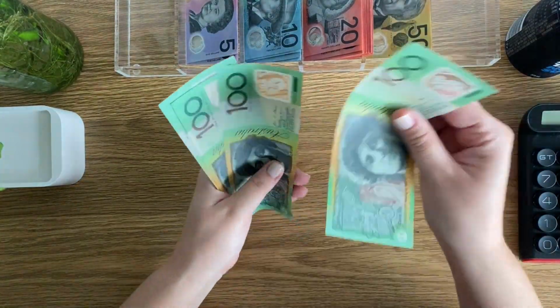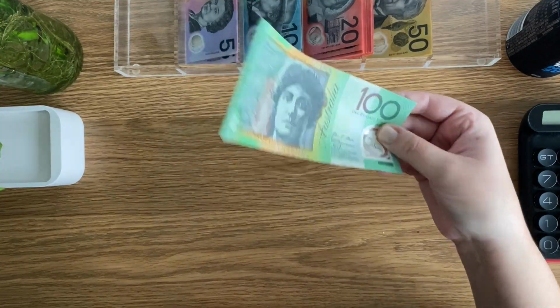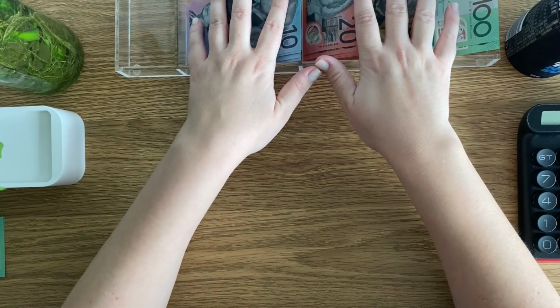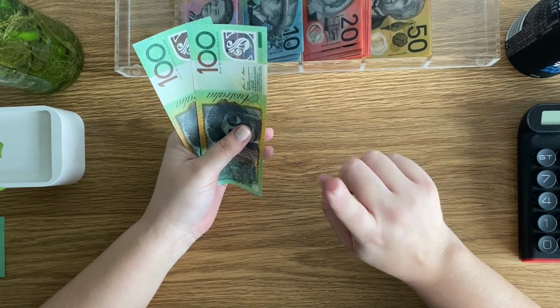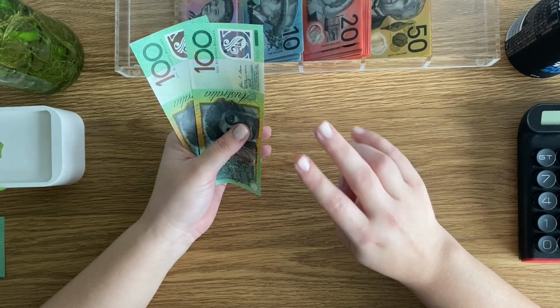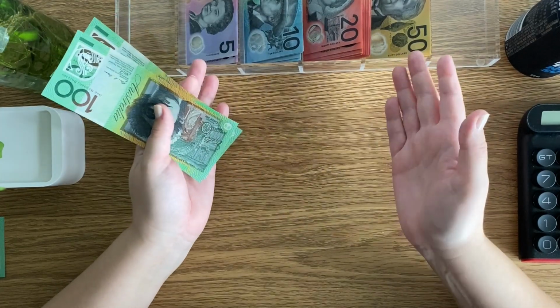All right, it's time for the counting. So let's actually put 1, 2, 3, 4, 5. That's the original 500 that I started with, and I don't need it, so I'm going to put that off to the side. So this should be $2,500 because I extracted the 1,000 from Christmas, the 1,000 from my end of year 3K, sorry, and then also 500 I swapped out from my SOS. So this should be $2,500.